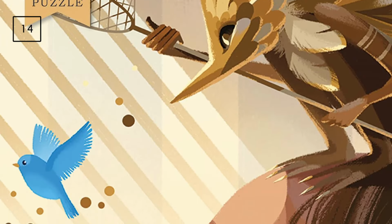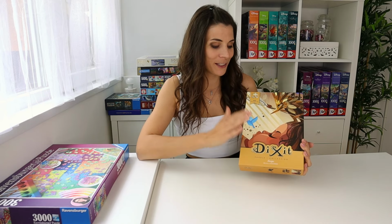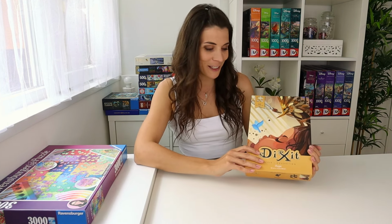It's a 500-piece puzzle by Libelud, and the title of this one is Escape. As many of you know by now, we are doing Dixit puzzles for the competition, and this one was pairs competition. We ended up being third. I went with a friend who's never speed puzzled before, so he really enjoyed it. I think it was really fast actually.